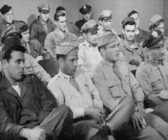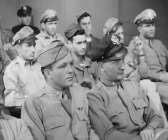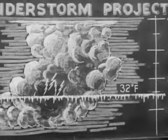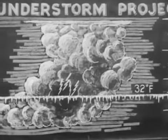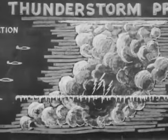From these flights, utilizing the latest developments in instruments, recording devices, radio, and radar, it was ascertained that data and information might be secured and correlated for the formulation of scientific flying procedures in thunderstorm areas.